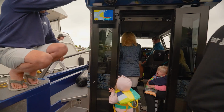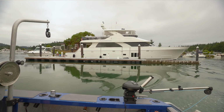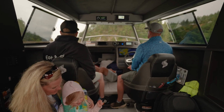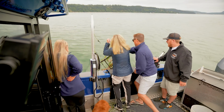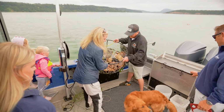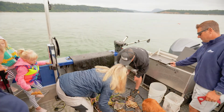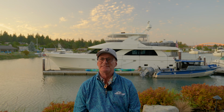So today, we took the Stabicraft out, and this morning, woke up, pulled 4 pots, and got 25 big, beautiful Dungeness keepers, and brought them back and cooked them up, and then we've been eating well and living large and having a great time, yeah.